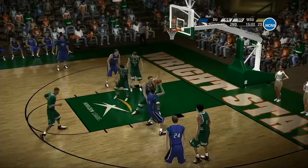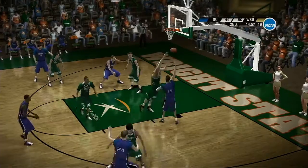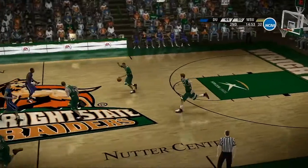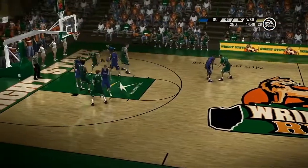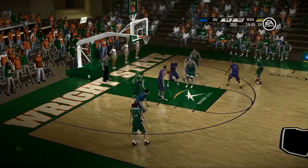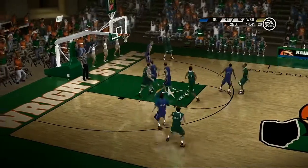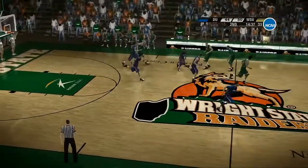There they come with a double team to stop it. Fakes it. Tries for two. He's typically a good shooter. Yeah, but not tonight. He's got to accept that. Moving it around the perimeter. From the top of the circle, misses from beyond the three-point line.